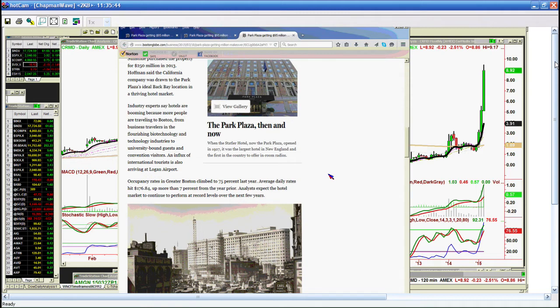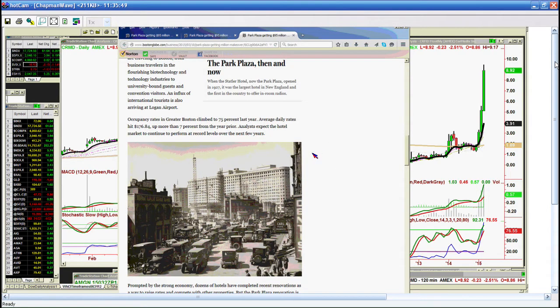I must say, Logan has improved tremendously over the last couple of years. Occupancy rates in Greater Boston climbed to 75%. The rates are unbelievable. Average daily rates hit 176.84. That's average, up 7% from the year. Try getting something in downtown Boston for 174. Analysts expect the hotel market to continue to perform at record levels.